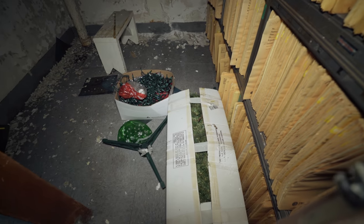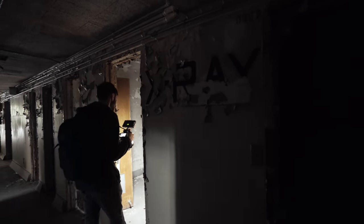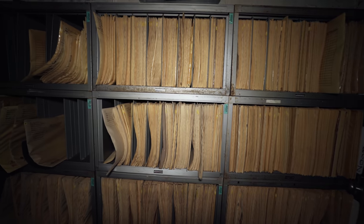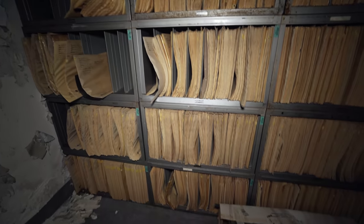This place is stocked with Christmas decorations. So, this hallway ends here, which means... Oh, these are all x-rays in sealed envelopes. This hallway ends here, which means we have to go up and then over and then back down for the morgue. Wow, yeah, these are filled with x-rays. And of course, Christmas decorations.